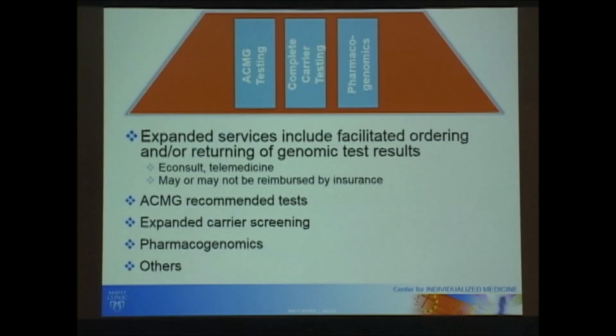So the next tier on our pyramid is expanded services. So thinking about possibly testing people for the ACMG panel or complete carrier screening or some more pharmacogenomic testing. And this would involve an e-consult telemedicine with a genetic counselor or another healthcare provider.